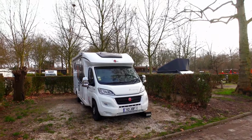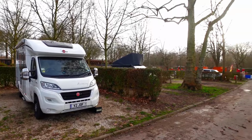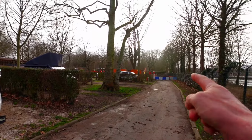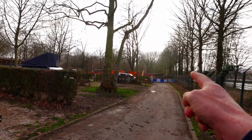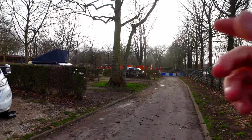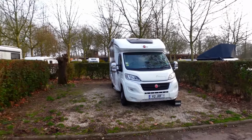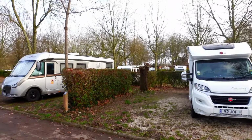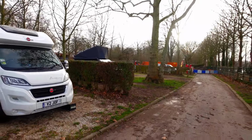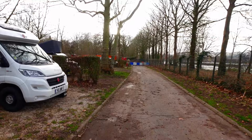So this is where we ended up. In the background is the reception now. So Caroline's just gone up to change pitches because we went for 81, which is down on the end. It's next to the place where they're doing all the construction. So we said, nah, we're gonna shift up. So we've come up this end. We've got a Carthago that side and just away from that construction site because we don't want to be woken up in the morning. We totally understand they've got to do the construction at some point.